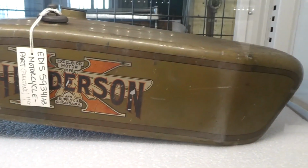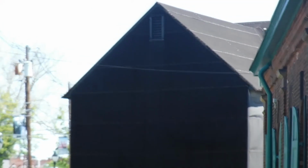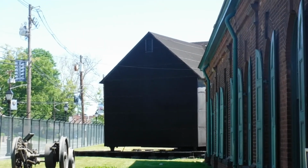Henderson motorcycle gas tank. That building right there, let me zoom back a little, is the first motion picture studio, and it was on wheels where they could move it.